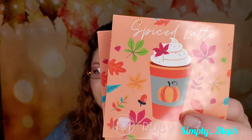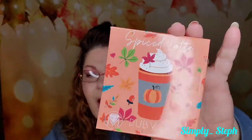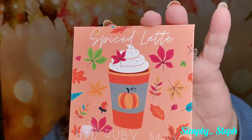And then here we have the, I don't know who this is from. Oh, this is from Ruby May. I like Ruby May shadows. I don't have a problem with them. This is what the packaging looks like, and when you pull it out, it looks the same. Sorry, I had to do it down here, guys. Anyway, there's the packaging. That's oh so cute. It says Spice Latte by Ruby May Cosmetics.